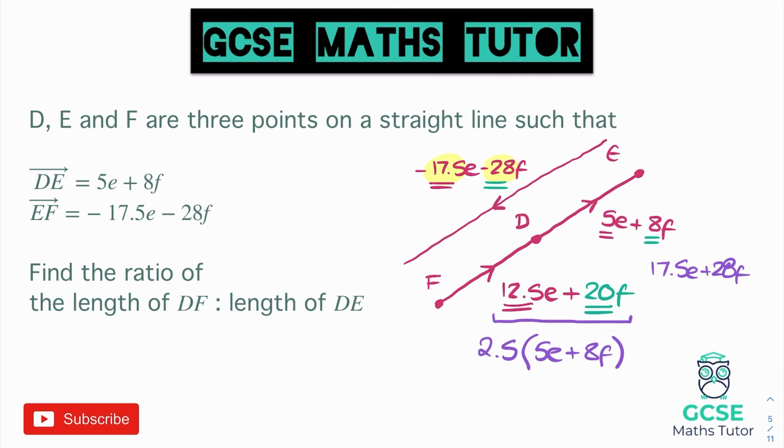So although we're not going to factorise the first one because we've got a match in terms of our 5e add 8f, it matches on both. But in terms of the first vector, d to e, that's one lot of 5e plus 8f. And for f to d, this one we've just done, that's 2.5 lots. So for d to f, the one we've just done, or f to d in terms of the way we've drawn it, that would be 2.5. Not 2 dots, just the 1 dot, 2.5, and the other one is just one lot of that, so 2.5 to 1.